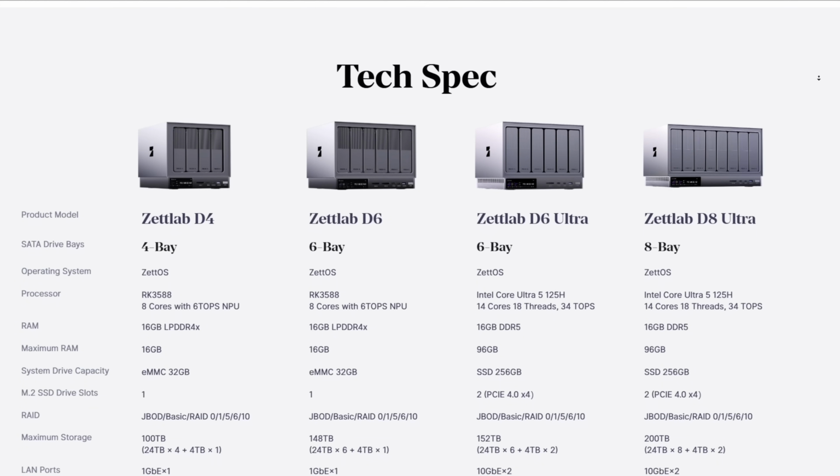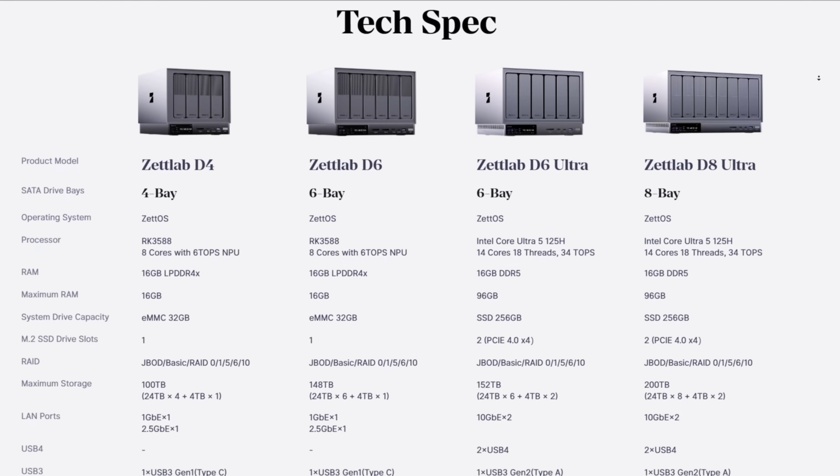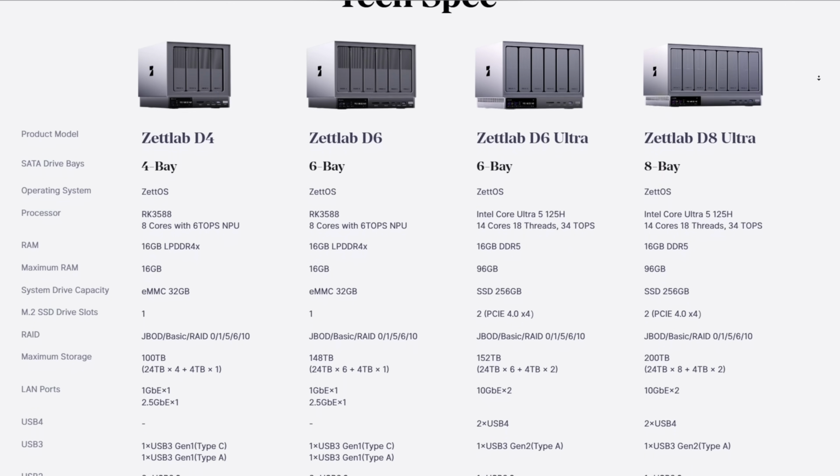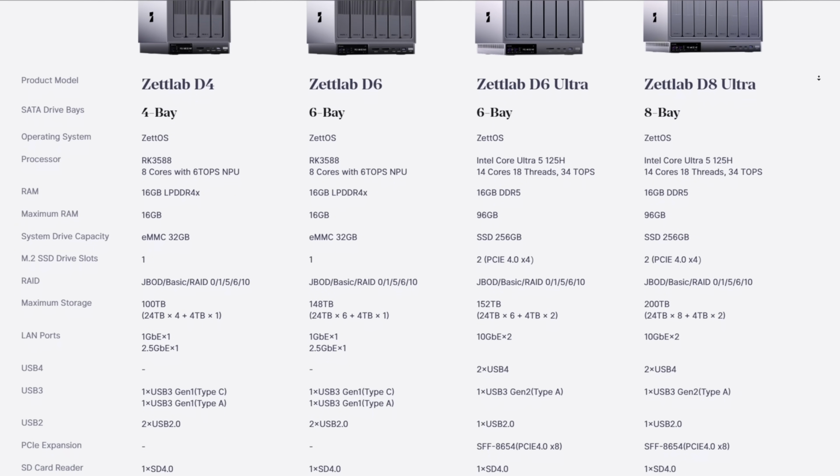But before we get into the weeds of the AI stuff here, which let's face it is the universal selling point of this device, what about their hardware profile? Because a lot of you want to know what exactly you're going to get for your bunts. At the moment, there are 4 different configurations: the D4, the D6, the D6 Ultra, and the D8 Ultra. But for ease of access, we're going to break it into 2 categories: the standard class series, the D4 and the D6, and the Ultra class.